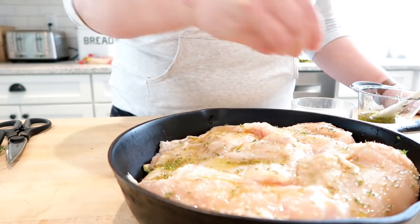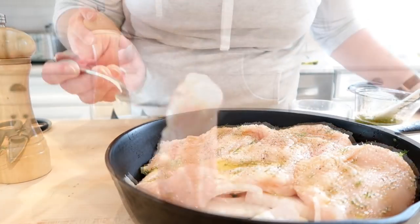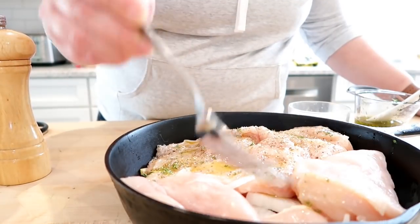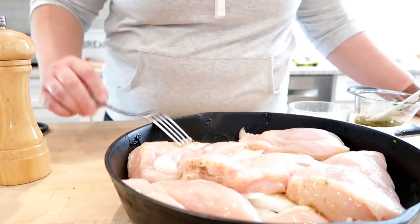So I am brushing the herb oil mixture on the chicken breast, seasoning it with salt and pepper, and then I'm just using a fork to turn that over so I can season the other side.